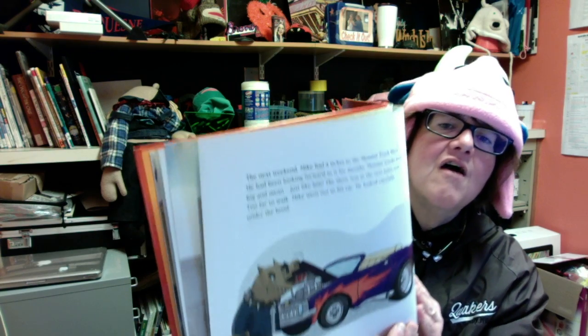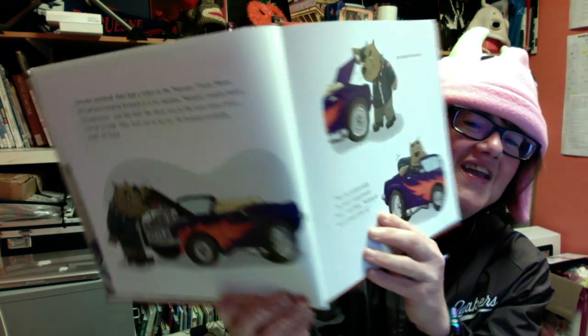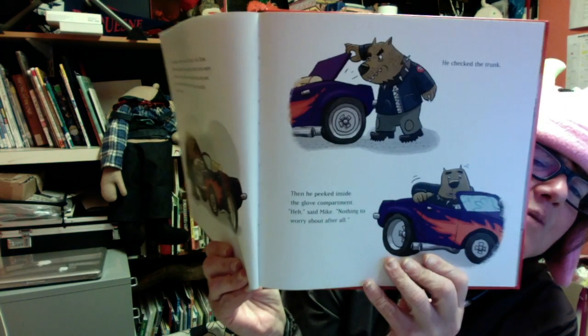Mike decided to stay away from his car for a few days. But the next weekend was the Monster Truck Show, and Big Mean Mike loved monster truck shows. He loved them, loved them, loved them. And it was in a town that was kind of far away, too far for him to walk. So he had to go to his car again. First, he checked the hood. No bunnies there. Then he checked the trunk. Whew, no bunnies there. Then he checked the glove compartment.